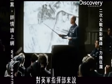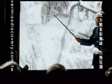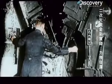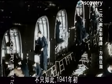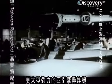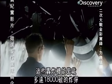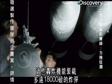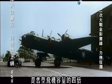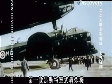For the British military command, bombing remained the only way of striking directly at Hitler's Germany. Moreover, by early 1941, the RAF was starting to receive a new generation of bigger, more powerful, four-engined bombers. These could carry loads of up to 18,000 pounds of bombs, 4 times the capacity of earlier aircraft. The first of these was the Short Stirling.